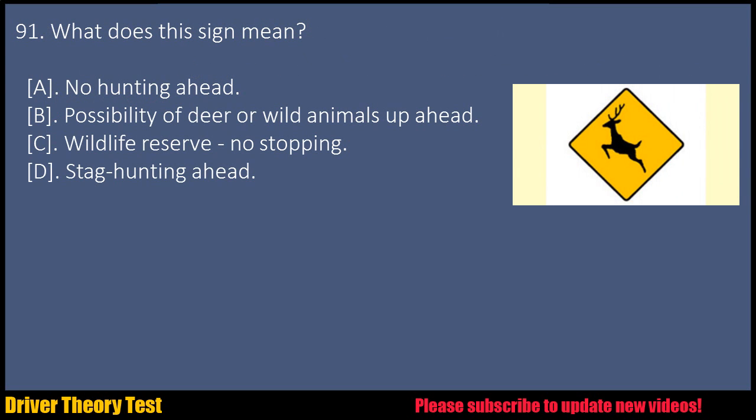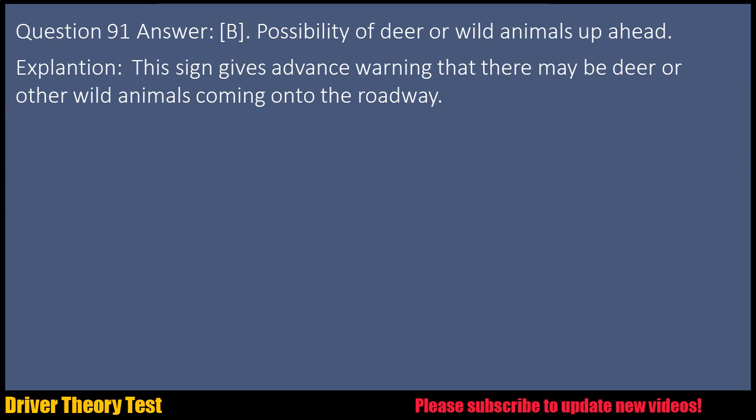Question 91. What does this sign mean? A. No hunting ahead. B. Possibility of deer or wild animals up ahead. C. Wildlife reserve, no stopping. D. Stag hunting ahead.